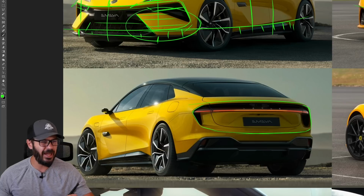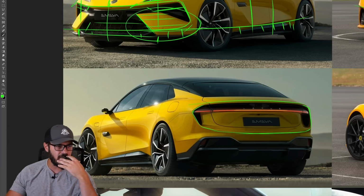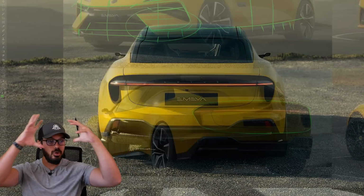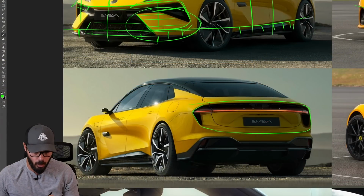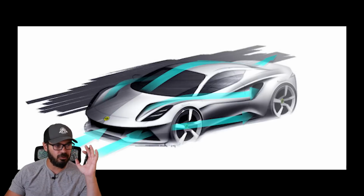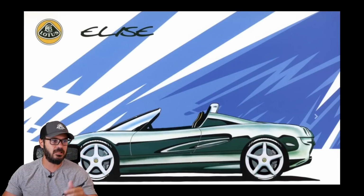But do you recognize this car as a Lotus when you look at it? I definitely don't, because we still have a huge volume overall for this type of package, these proportions. And Lotus is all about lightness, and this feels anything but light to me.